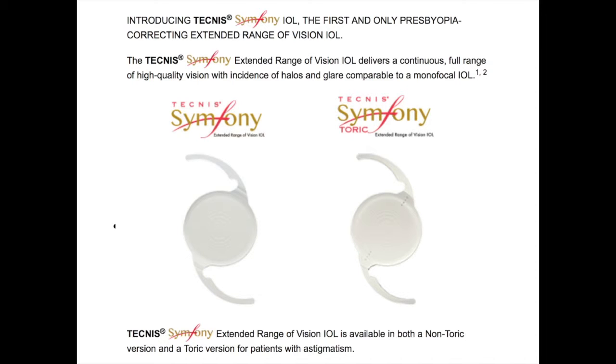Well, with the Symphony lens, it's what we call an extended depth of focus lens. So it takes that single beam of light and extends the focal point so that it's always in focus, no matter where you're looking. So it's distance, intermediate, near, using your computer, sitting down to read a book. Your eye, it's always in focus on the retina. It doesn't have to split that beam of light. It's still using the one beam of light.